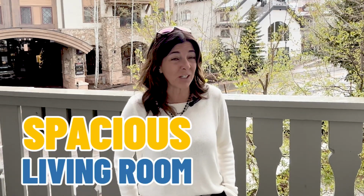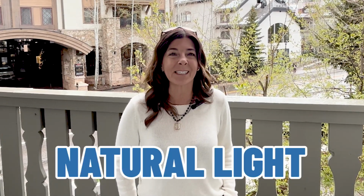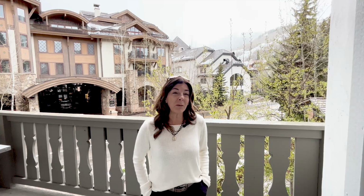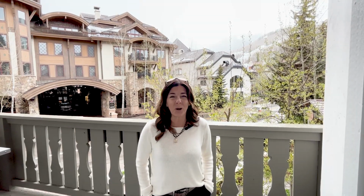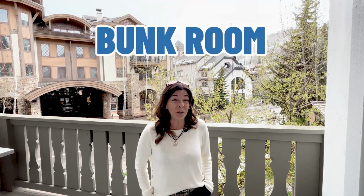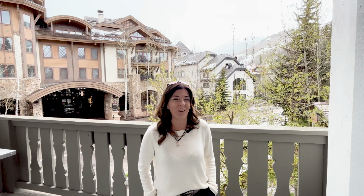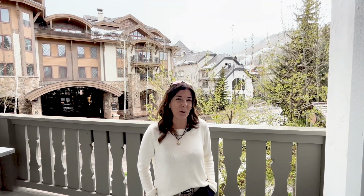There is a spacious living room with a large stone fireplace and really nice natural light inside of this property. It is one of the most homey feeling properties that I believe we have seen today. And there is a bunk room as well with 4 beds. So all the kiddos are sure to have a great time here in this property.